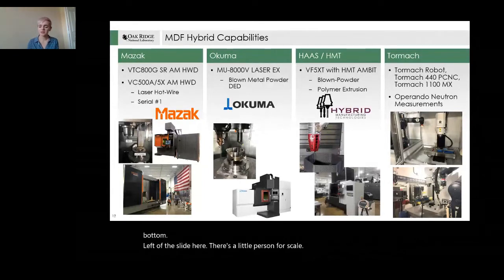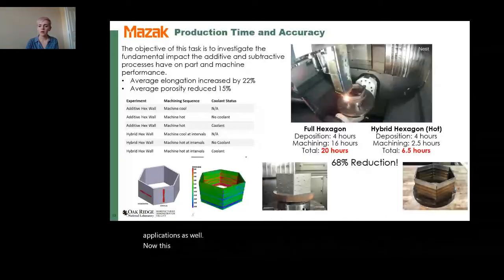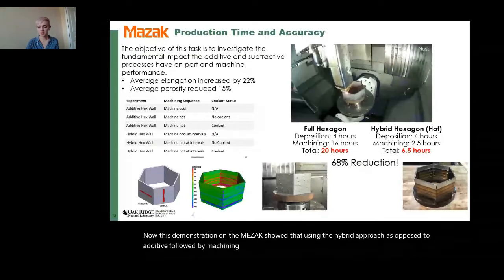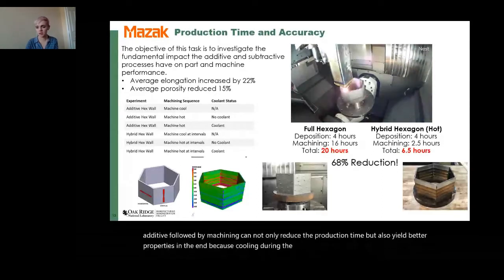Our other systems utilize blown powder, which opens the design space to multi-material applications as well. Now, this demonstration on the Mazak showed that using the hybrid approach as opposed to additive followed by machining can not only reduce the production time, but also yield better properties in the end because cooling during the machining step can allow for in-situ quenching.